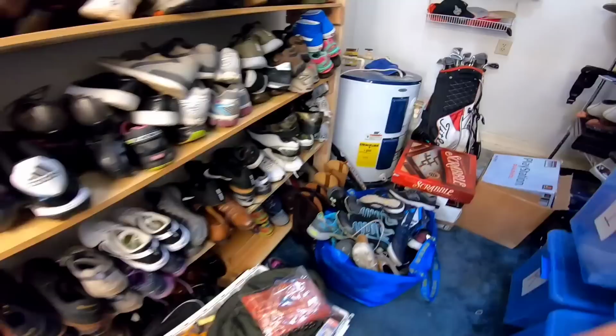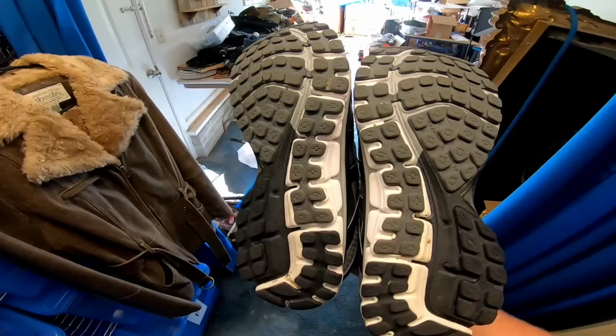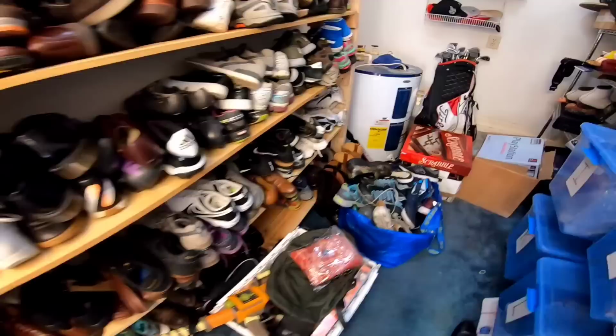Next up is this pair of Brooks running shoes that I picked up at Salvation Army 2 videos ago. I think these were $6.99. Very good condition, very good size. And these sold for $45 plus shipping. I did get a bunch of lowball offers on these of like $20, $25, but I knew what these were worth. I knew I could definitely get at least $45 plus shipping, and I did. So pretty good pickup.